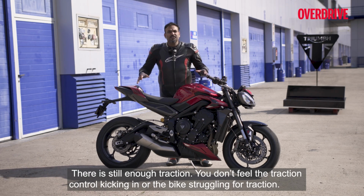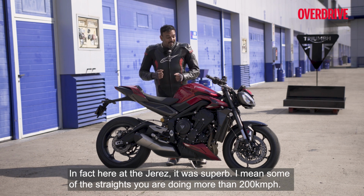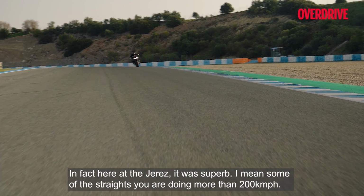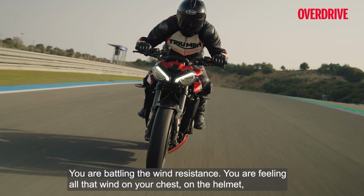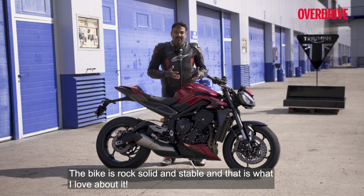There's still enough traction. You don't feel the traction control kicking in or the bike struggling for traction. In fact, here at Jerez, it was superb. I mean, on some of the straights, you're doing more than 200 kilometers an hour. You're battling the wind resistance. You are feeling all that wind on your chest, on the helmet, everything's moving, but the bike isn't. The bike is rock solid and stable, and that is what I love about it.